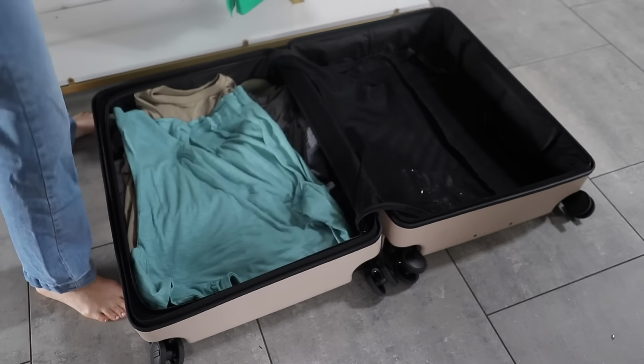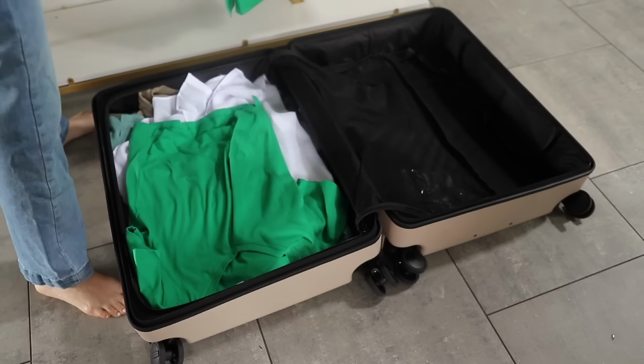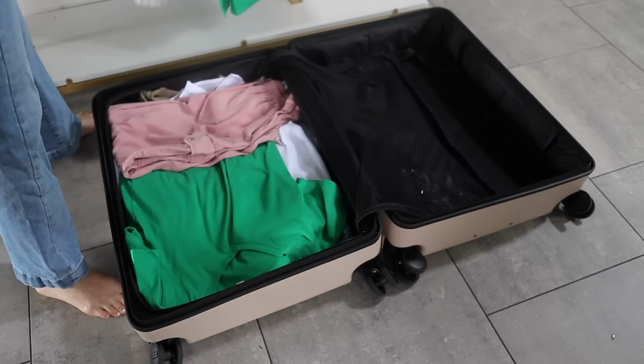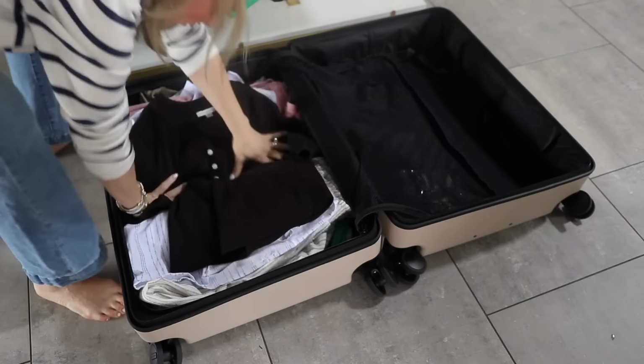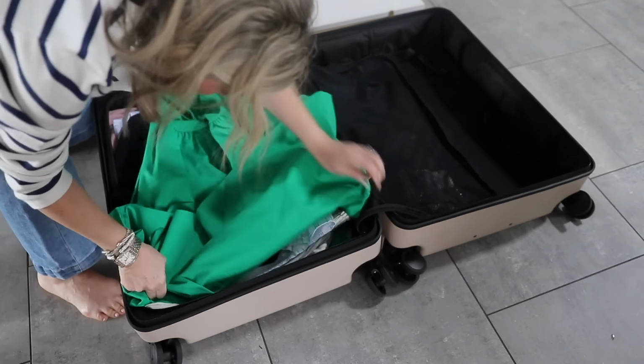What I did was I have a rolling rack in my closet. It usually just has clothes on there that I'm about to film or I've just filmed. So it's just a random collection of stuff. I brought it out to my foyer. I took out my suitcase and I thought, let's just see how much of this we can get in the suitcase. So let me share with you what went in there. I've sped it up so we're not here any longer than we need to be.